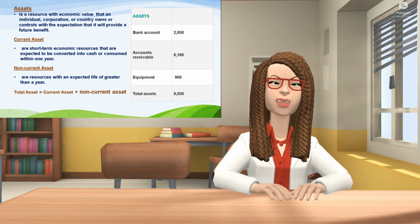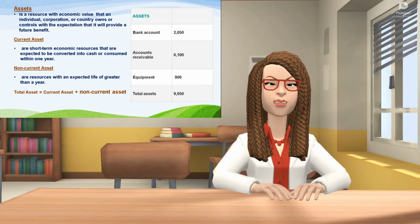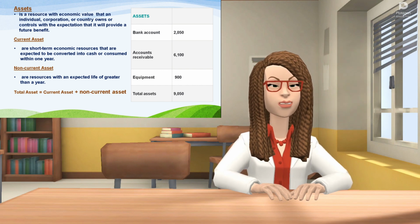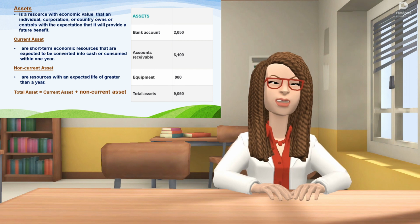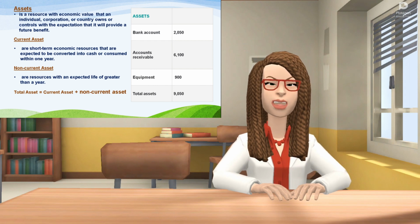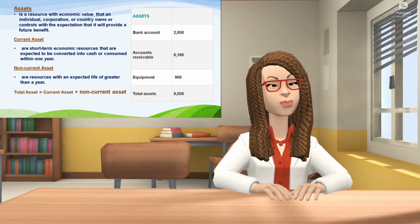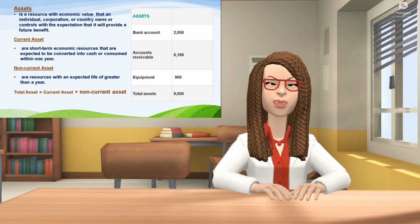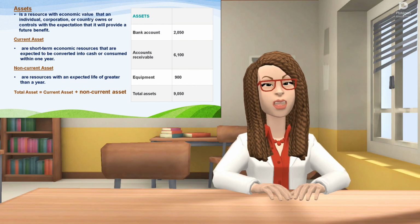Bank accounts and other cash accounts should come first, followed by fixed assets or tangible assets like buildings or equipment with a useful life longer than a year. Even intangible assets like intellectual properties, trademarks, and copyrights should be included. Current assets is anything you expect to convert into cash within a year.